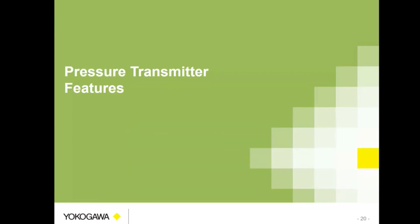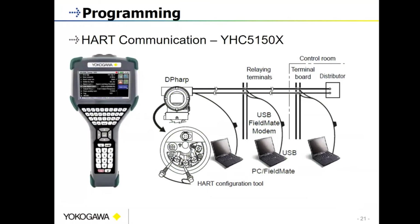As far as features, we'll go over those briefly. Of course, you can communicate with our transmitters through a 475 handheld or Yokogawa's handheld, the 5150, or maybe you're using a laptop. You can program the transmitter either way you like.